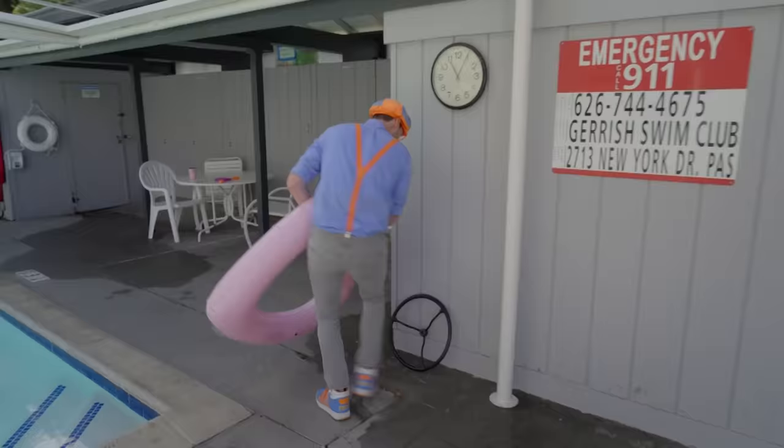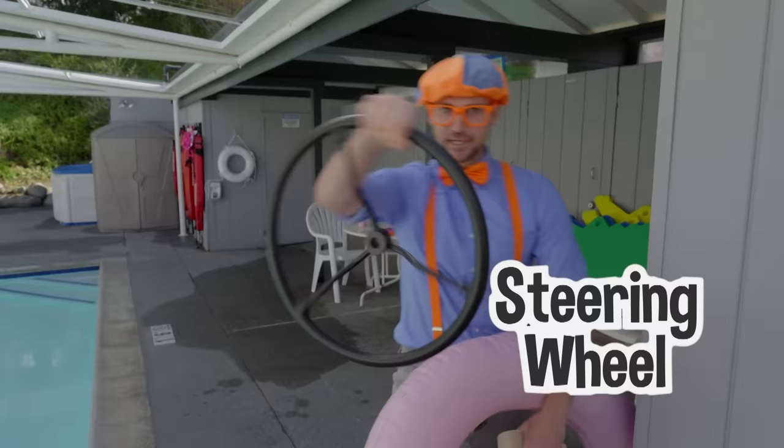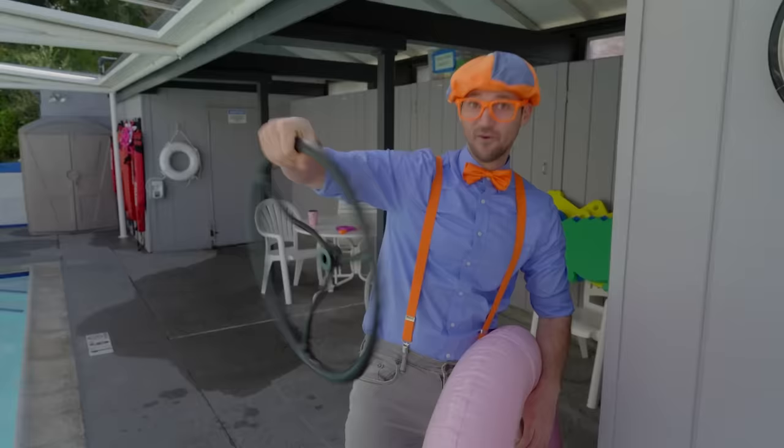This is not in the shape of a heart, but that's okay. Yeah, looks like a steering wheel. Wee, wee, wee. Whoa! Maybe it's a steering wheel for a tractor. Or a sports car. All right, let's see if this will sink or float.